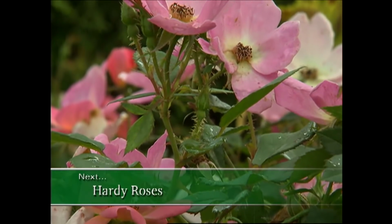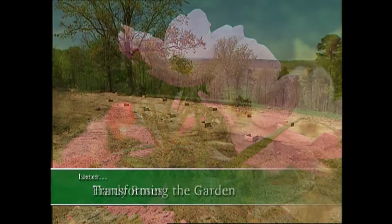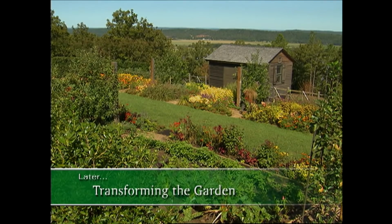Up next, a colorful rose bush that can be planted just about anywhere in your garden. And a little later, from this to this, the transformation of the vegetable garden at the Garden Home Retreat.